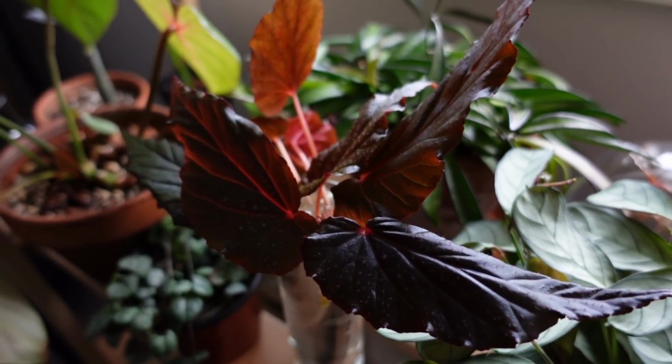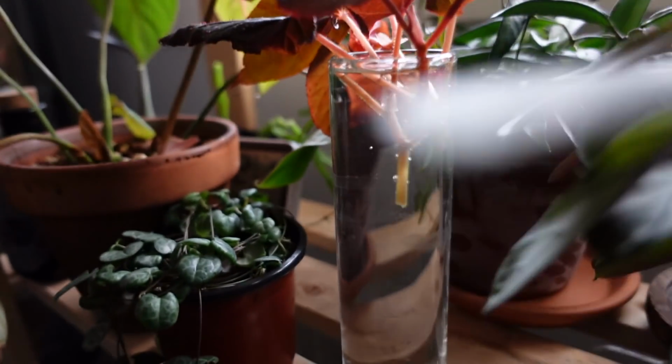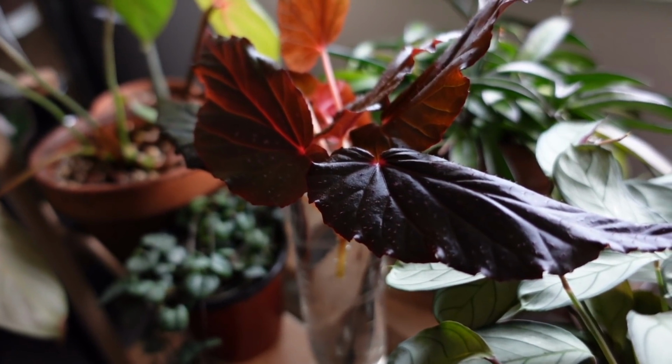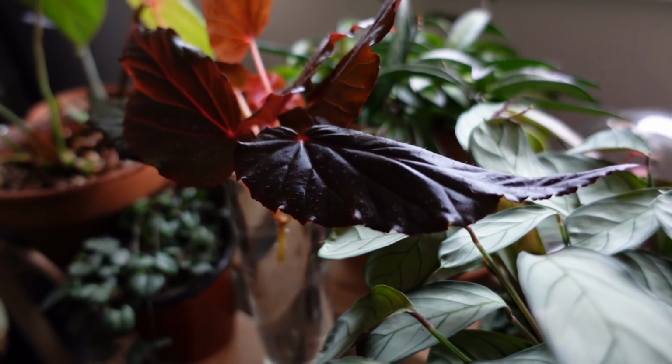Alright, there she is. I will keep you guys updated on the propagation progress. Like I said, I usually have pretty good luck with rooting these guys, so I'm sure that will go well, but yeah, we'll see how she does in general in the long run.